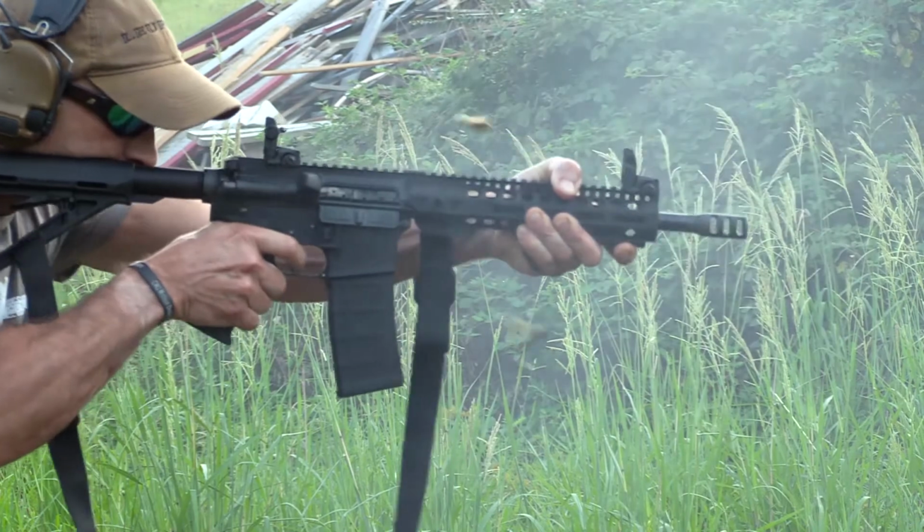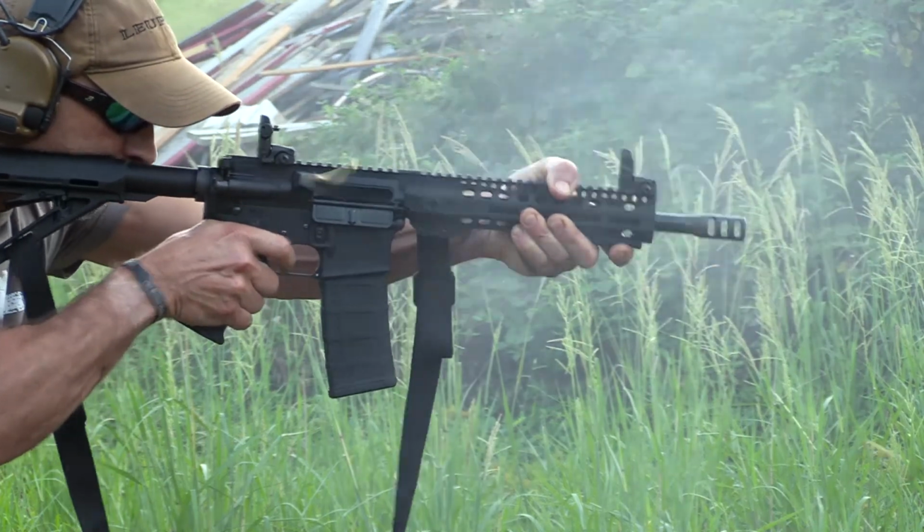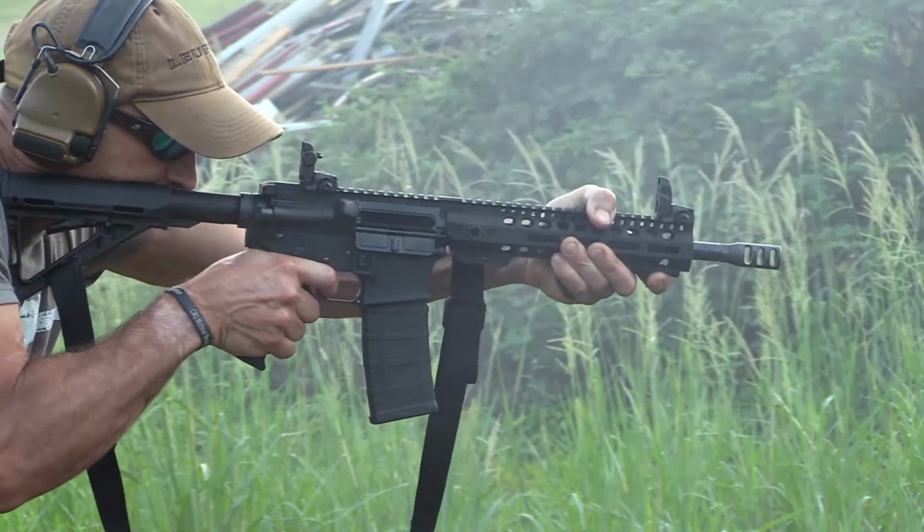So a lot would really depend on the lower. Correct, and then what you're going to do with it. If both guns are going to be long range precision, lay down in the prone, shooting off a bench with a rifle link buffer and spring set up, sure. Why not just buy a rifle and an alternate upper to put on that rifle? You can only shoot one at a time.